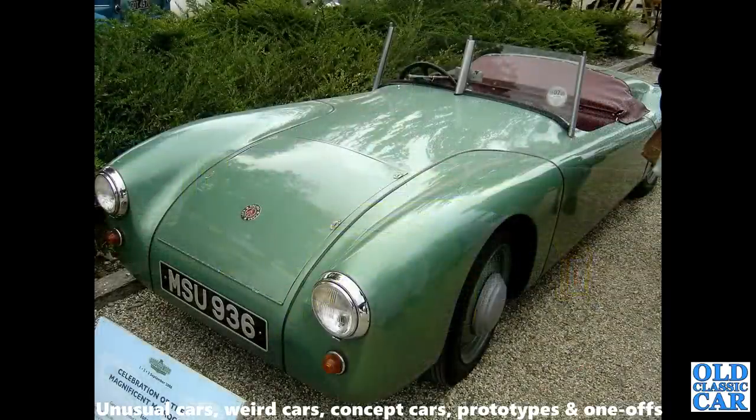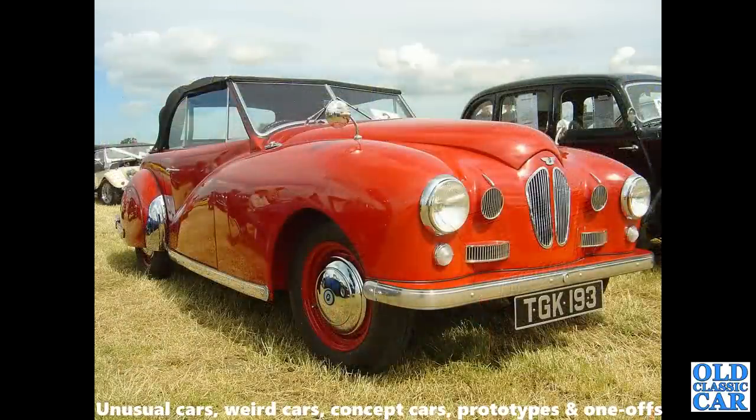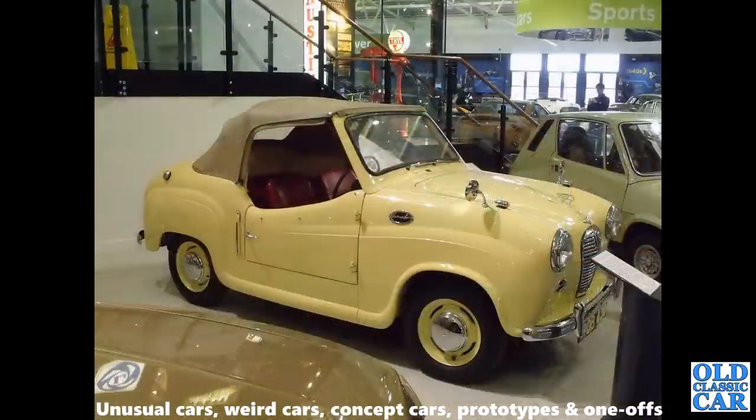Two photos now of MSU 936. This is a 1951 Iota 350 Sports. Iota were perhaps better known for their 500cc racing cars after the war. And TGK 193, this is a Paramount from 1956, this example powered by a 4-cylinder overhead valve Ford engine. Originally they had the Ford 10 side valve engine.